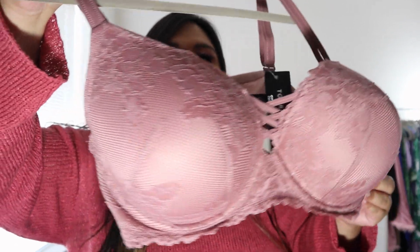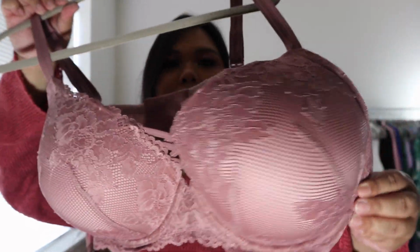It's like a dusty rose. It's so cute and beautiful, and yeah, I love it. I just snatched those two off of the shelf because they're just beautiful and they just support me and I feel great.